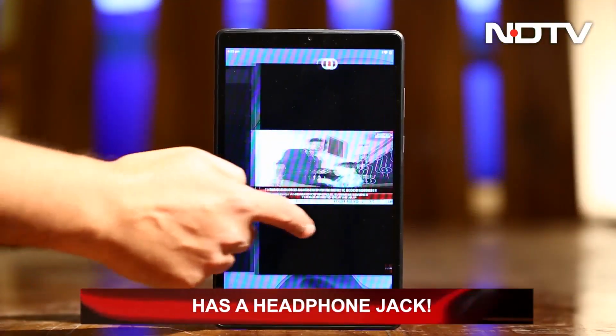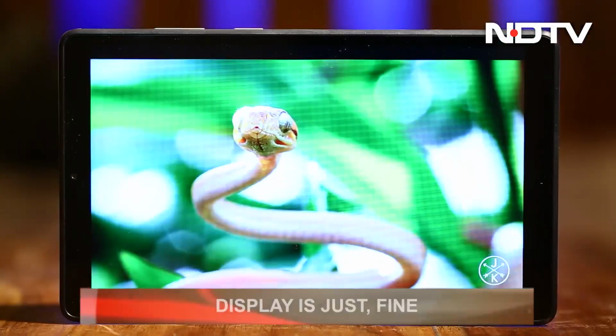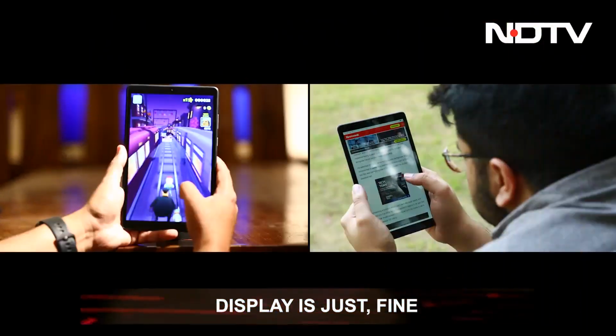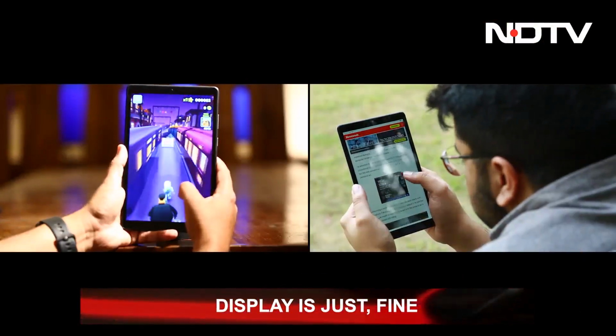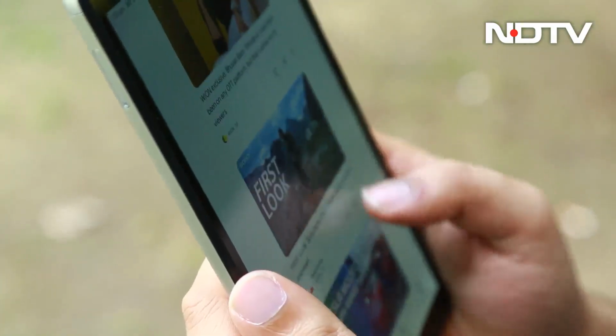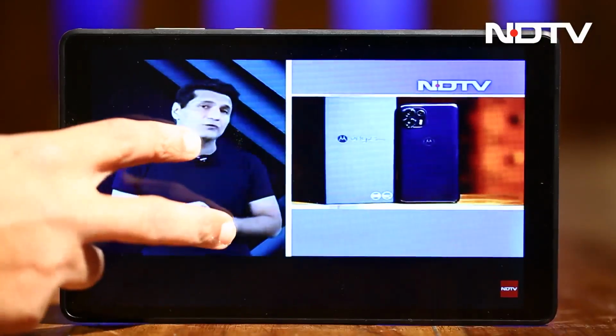The front has an 8-inch 60Hz LCD display with a resolution of 1280 by 800. While it is not all that sharp, it does the job. It works fine for playing games, watching some content, or reading articles or books. It has touch display driver integration built by Synaptics, which means that the touch sensors are integrated right into the LCD, resulting in a slimmer and more economical display.